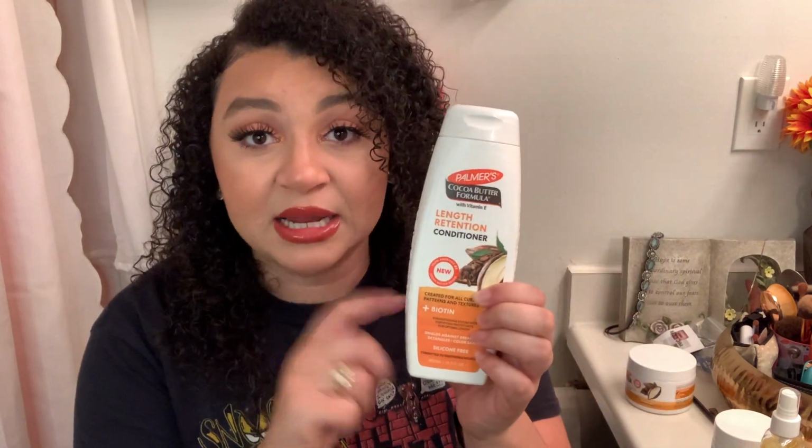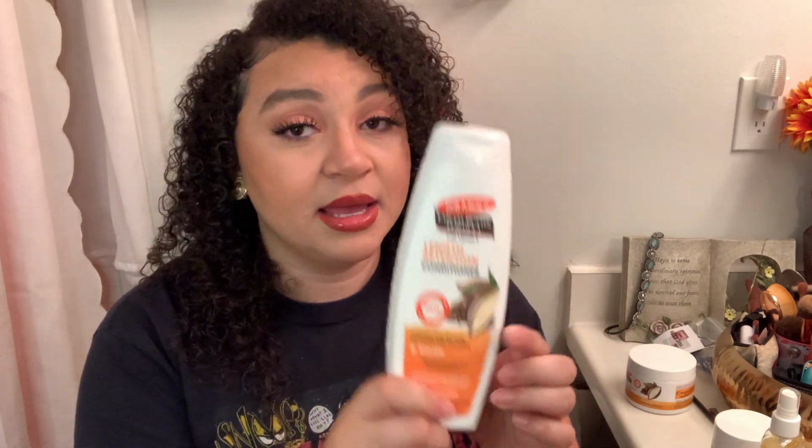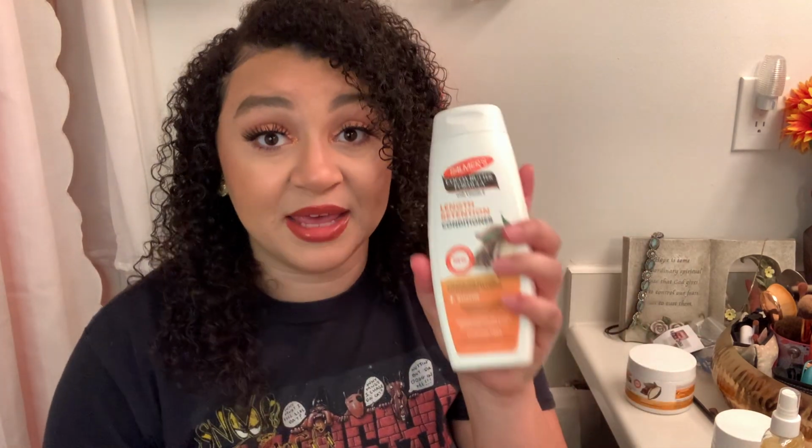That's one thing I had to learn the hard way. Not just one that smells good. You need something that's going to put some moisture up in them locks and curls, okay? This is a goodie. I will buy this with my own money, okay? So definitely that. The mask, I love it. It's very thick. It's very luxurious.